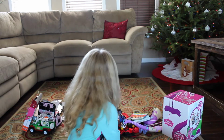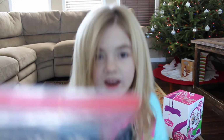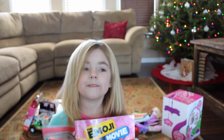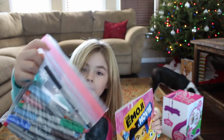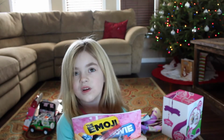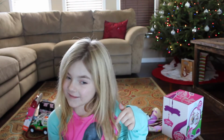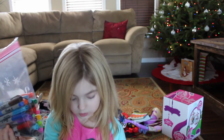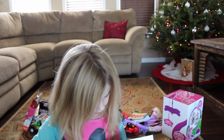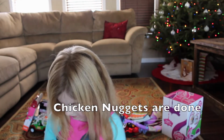And also, I got this Sharpies set and this coloring book from Mommy and Daddy, from the ones that are in my first video, the slip and slide challenge. Those are people you might see in that video. They got me an Emoji Movie book and these Sharpies. And you should see all these. They're so cute. And that's about it for that.